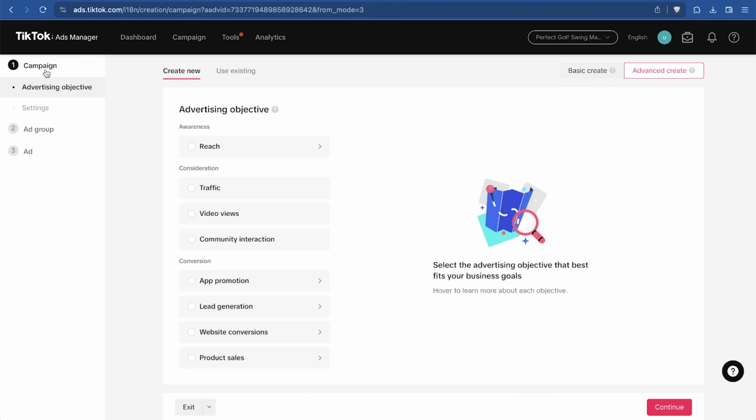So you'll see on the left side, we have 3 different tiers here. The first one is your campaign. This is going to be the highest level. Everything is underneath the campaign. The campaign here, we're going to say we're optimizing for conversions. That's really the campaign we're doing. And because we only have one product, this campaign is going to be optimizing conversions, getting people to purchase that product. Then below that, we have ad groups.